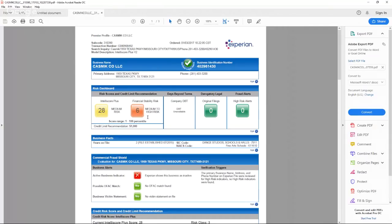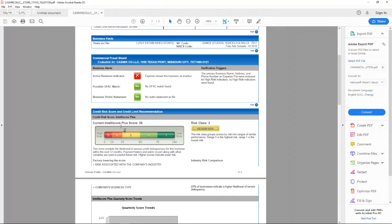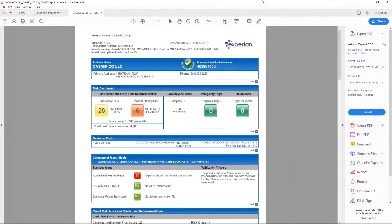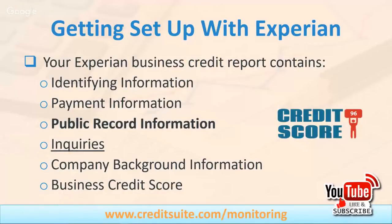You can see that risk of filing bankruptcy, and you can see here's that IntelliScore goes from 0 to 100, 100 being the lowest risk. You can see here's that financial stability score, 6, very low, very high risk, and you can see the lowest risk is right here, a 1. So you can see that you're going to find both of these scores on a report. Now, the reports sometimes have 7 or 8 scores. There's a lot of different scores on the reports, but those are the main 2 you want to know about: the financial stability risk score, your risk of going out of business. Okay, that's a big score they look at. And then they also are looking at that main score, which has to do with how you pay your bills. In this case, it's Experian's IntelliScore.